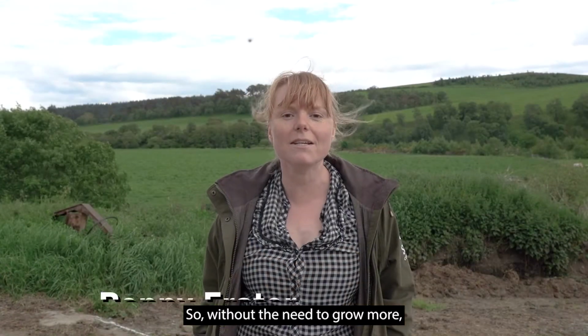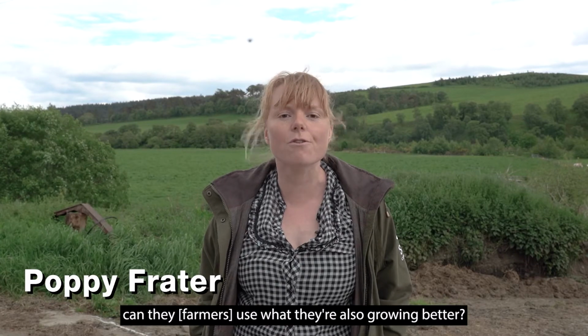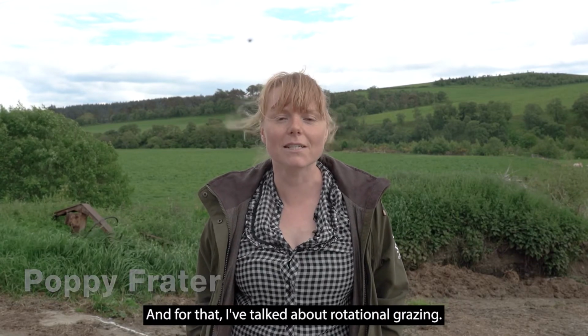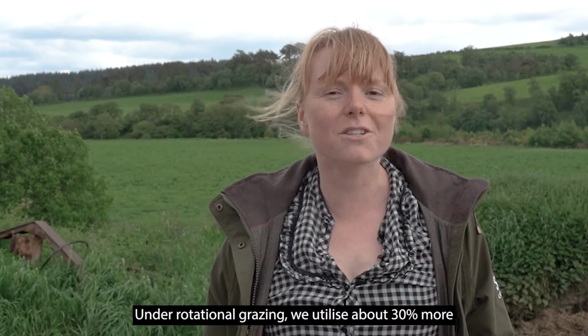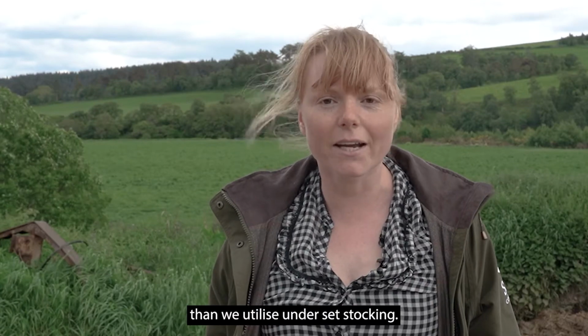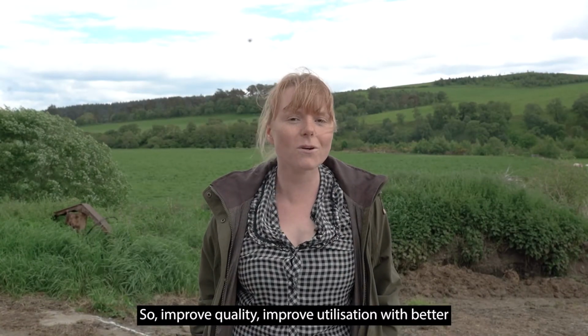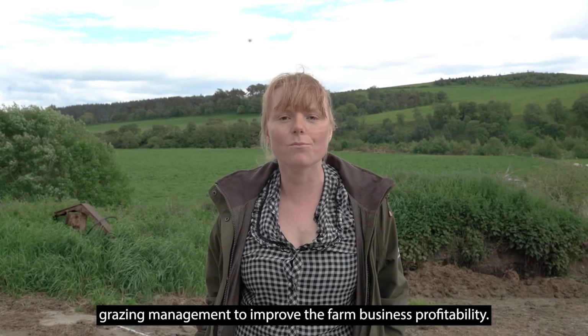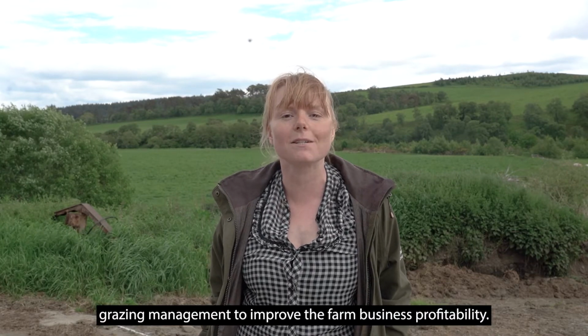So without the need to grow more, can they use what they're already growing better? And for that I've talked about rotational grazing. Under rotational grazing we utilise about 30% more than we utilise under set stocking. So improve quality, improve utilisation with better grazing management to improve the farm business profitability.